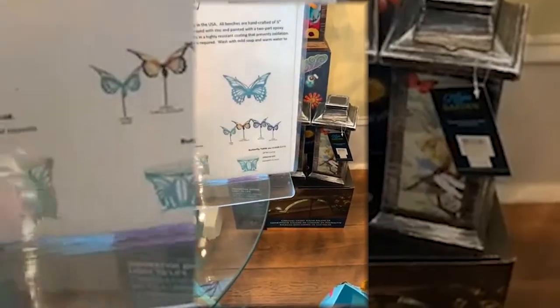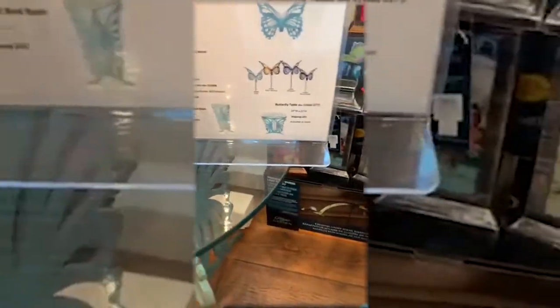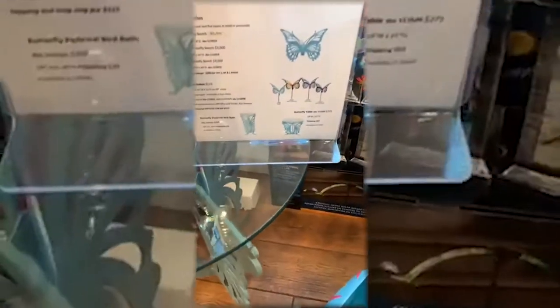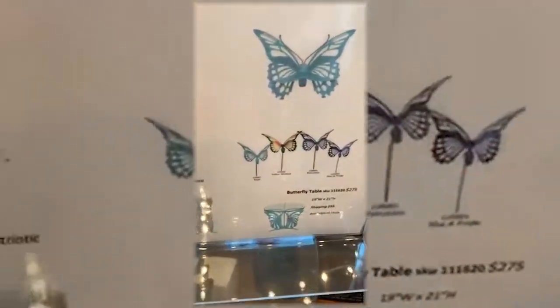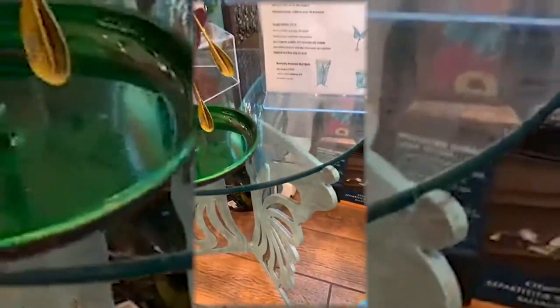Yes, so the chairs are admittedly quite expensive in the $4,000 department, but the tables and the plant stakes, we have a bunch of plant stakes that are coming, are much more affordable for most of us. The pedestal bird bath is $450. This small little table guy is $275, but oh my gosh, it is well made. This size butterfly chair is $4,000. They also make a medium that's $3,000 and a child size that's $2,500. They make all these different plant stakes that are $115. See, there's like the orangey one. This one is really, see how thick that glass is? It is heavy duty.